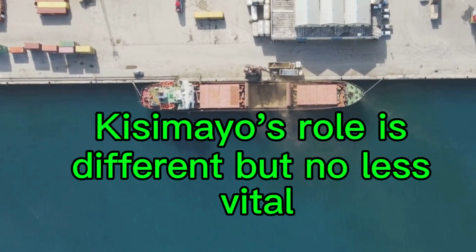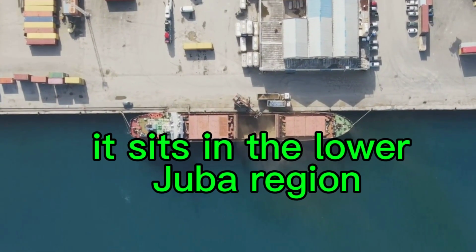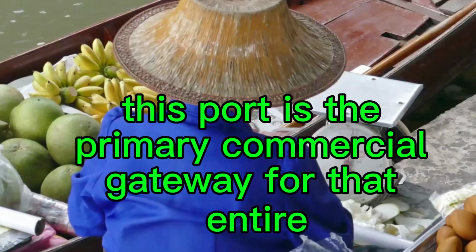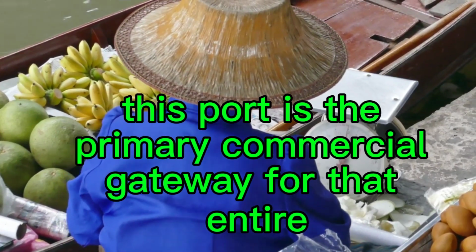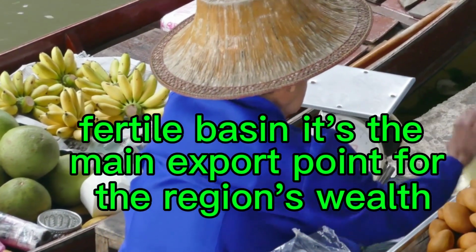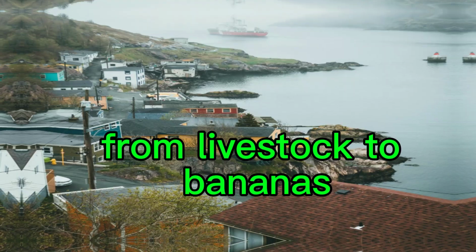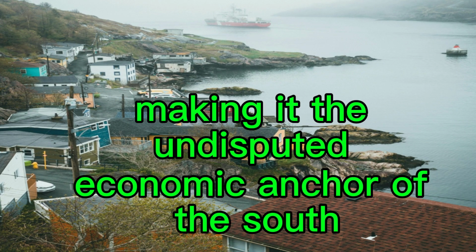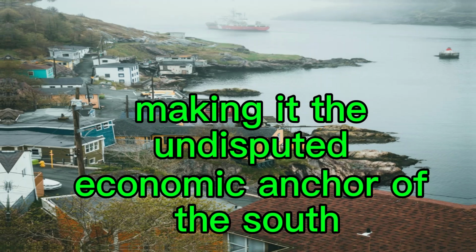Kismayo's role is different, but no less vital. It sits in the lower Juba region, the country's agricultural heartland. This port is the primary commercial gateway for that entire fertile basin. It's the main export point for the region's wealth, from livestock to bananas, and the import point for essential goods that sustain life, making it the undisputed economic anchor of the South.